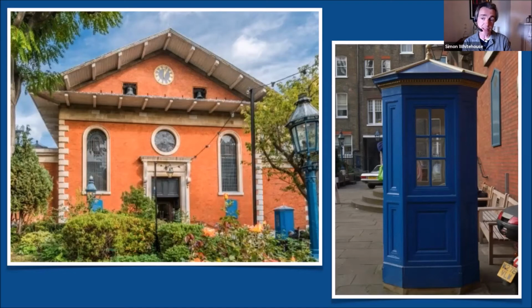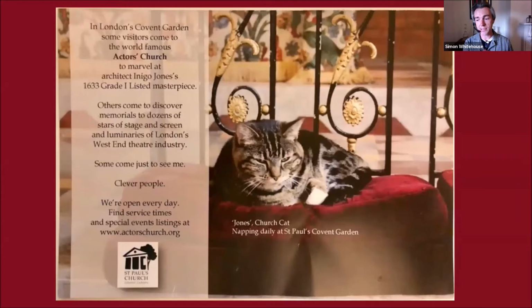So if you go into the churchyard, you'll notice there are lots of gravestones around the outer edge of the church itself. So let's just pop into the church. Oh, by the way, if we went into the church and we looked on the right-hand side before we went into the nave, we would meet this little fella. Well, we would have done until about 3 weeks ago. And I'm sad to tell you that he's no longer with us. This is the church cat. And his name is Jones.